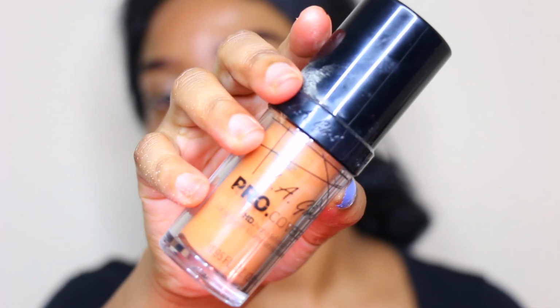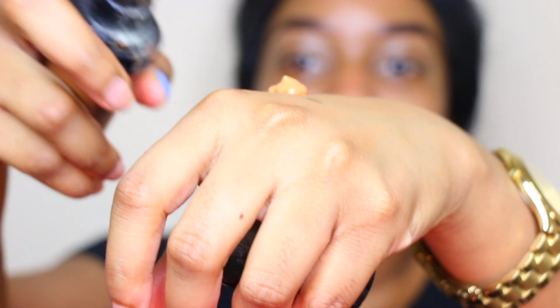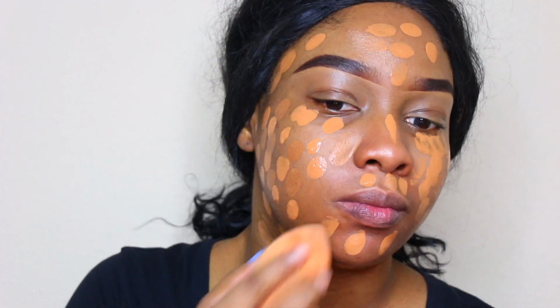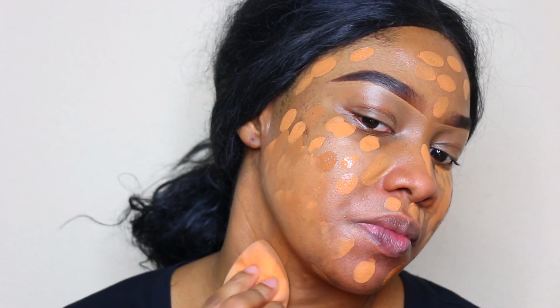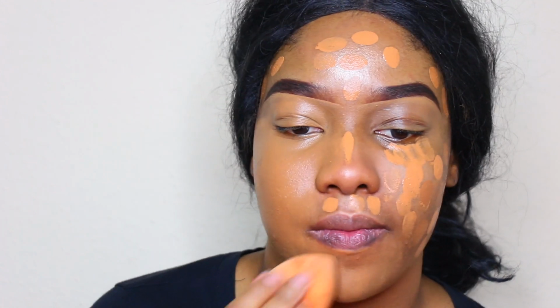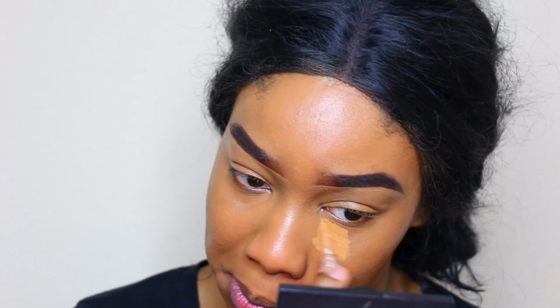Today I'm going to be showing you how to look like a snack. Yes girl, you're gonna be looking poppin'. So yes, I am starting off with my NYX illuminator and going straight into it with my LA Girl Pro Coverage Foundation. And now we're jumping straight into our concealer. I'm using this in the color Fawn, just applying that under my eyes, my nose, my forehead, my chin. You guys already know the drill.